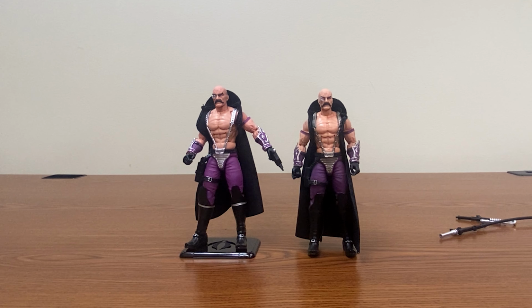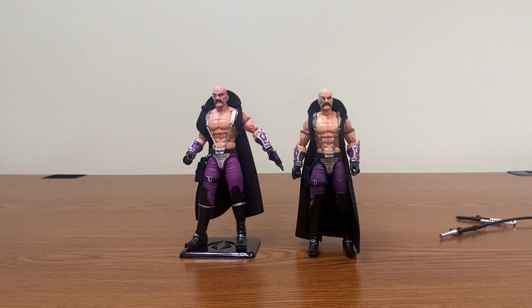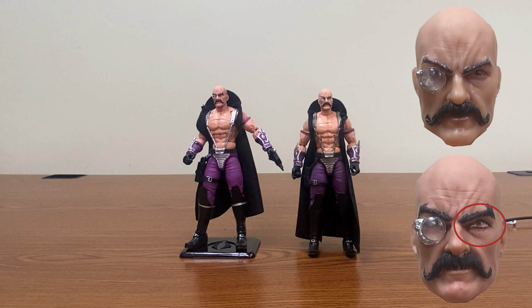It's really a shame that they could not do that again. Why can they match the color here but not on the newer ones? Is it just that it's probably cheaper plastic, if I'm perfectly honest? Also, looking at the heads, it looks like he's wearing a lot more eyeliner in the new one than he was in the old one too.